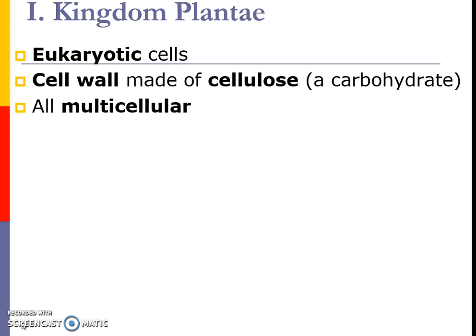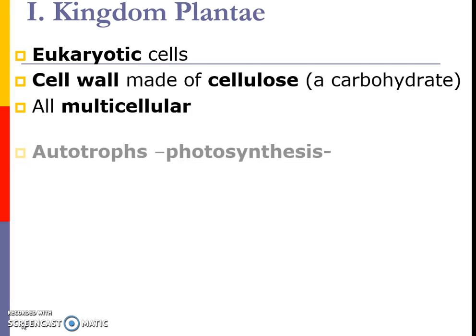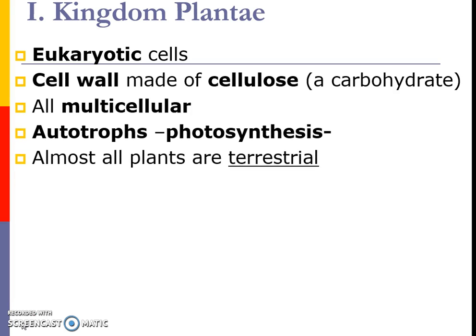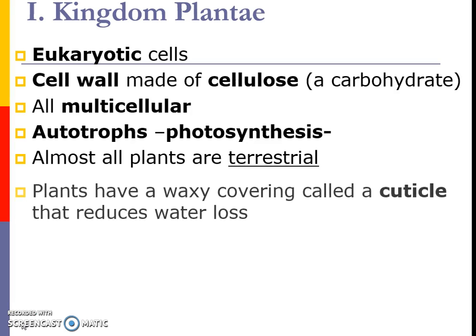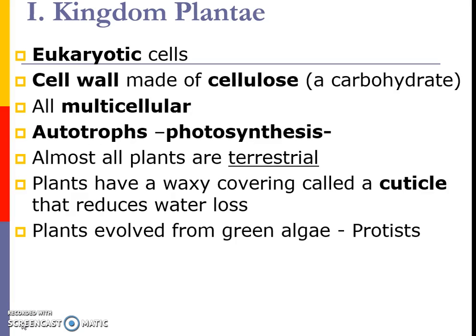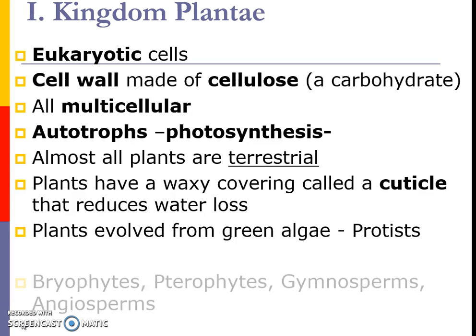It is multicellular. They're autotrophs. We know that because they do photosynthesis. Almost all plants are considered terrestrial, meaning they live on soil. They have a waxy covering called a cuticle that helps them reduce water loss. And they evolved from green algae, which are single-celled protists that were also able to do photosynthesis.